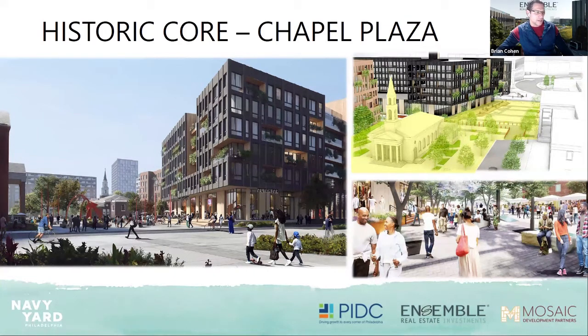What we envision here is a partial closure of 12th Street right in front of the Barracks Hotel, which is on the right, and one of the newly developed residential buildings on the left, with the historic Chapel of the Four Chaplains obviously remaining a critical component of this plaza. And what we envision here is really an intimate public space where these buildings can spill out into that space and act as a great transition to the Central Green Park, which is just an incredible public space and amenity for everyone at the Navy Yard. Next slide.